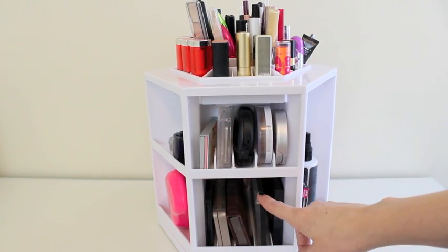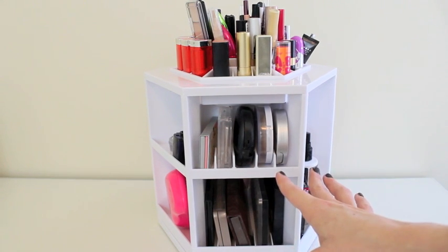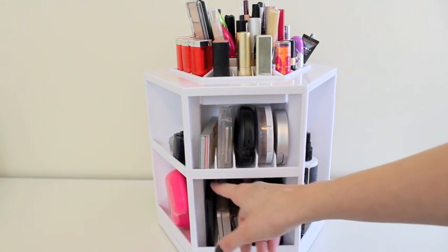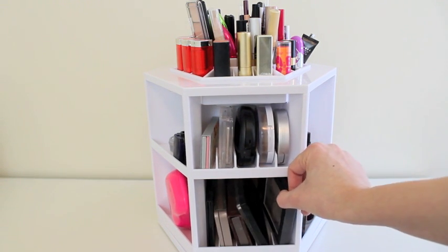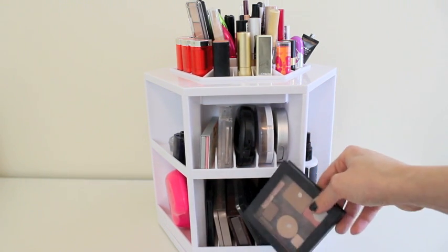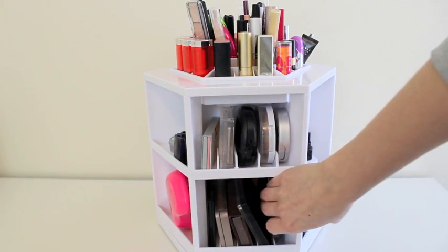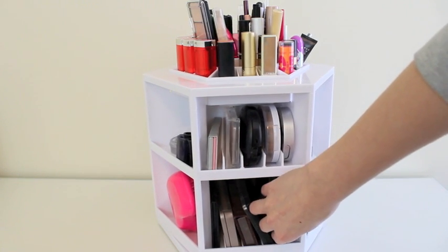Then this bottom section is actually what sold me on the whole thing because it goes all the way through and you can store palettes in there. So I have both of my Naked palettes in here, my Lorac Pro palette, an Inglot palette, and then this mini Z palette. It's like one of those little tiny square ones. So you can fit all of those in there, or if you wanted to, you could just store like shorter things, kind of like the C palette, on both sides of the compartment.